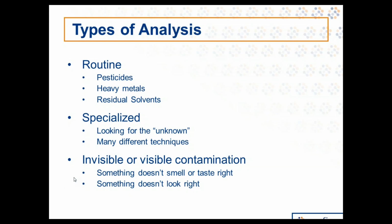Now, as I mentioned early on, you can sometimes see what the contaminant is, but it's often invisible. So we're looking for contaminants that may affect how a product smells or how it tastes. So you open up a product and it just doesn't smell quite right. But it looks right. The color's right, the texture's right. So here we have to, again, use some very specialized testing to investigate why that is the case.